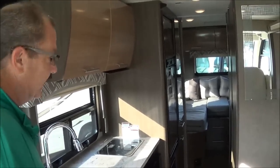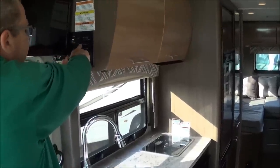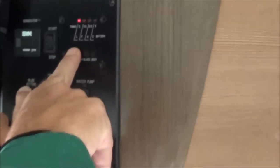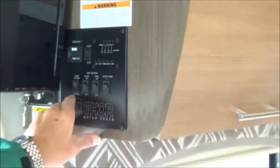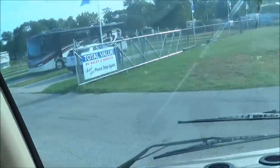Also on this control panel, you can start your generator right from here. You have all of your monitoring systems for your LP, your battery, your freshwater tank, your black tank, and your gray tank. Okay, so now we have the slide all the way out. As you can see, we've opened up this area, so we've got a lot more living room. Go ahead and take a seat, Mr. Cameraman. Let's look out here.